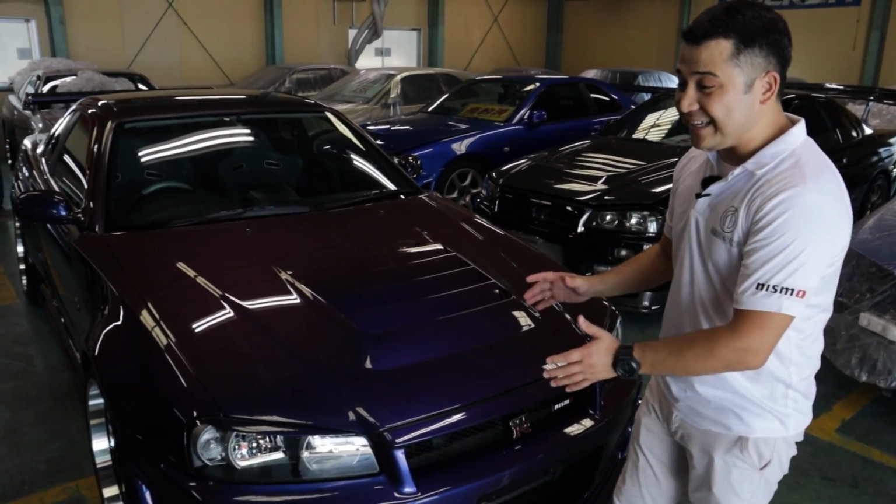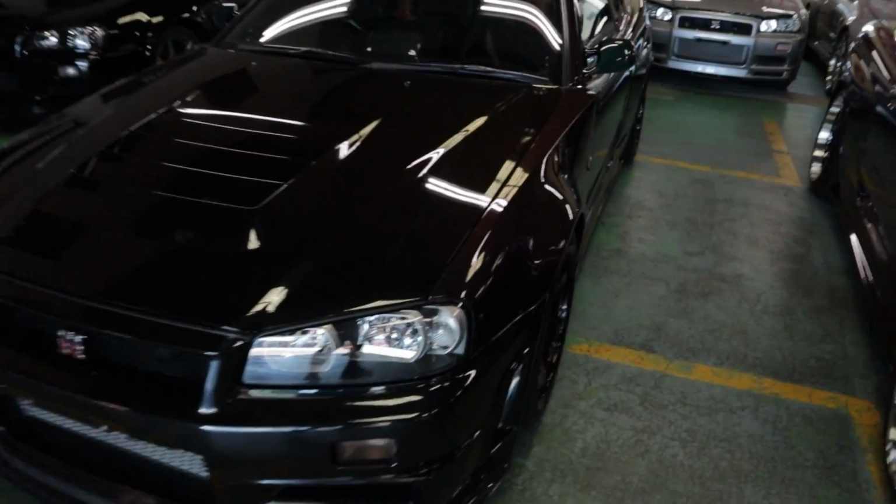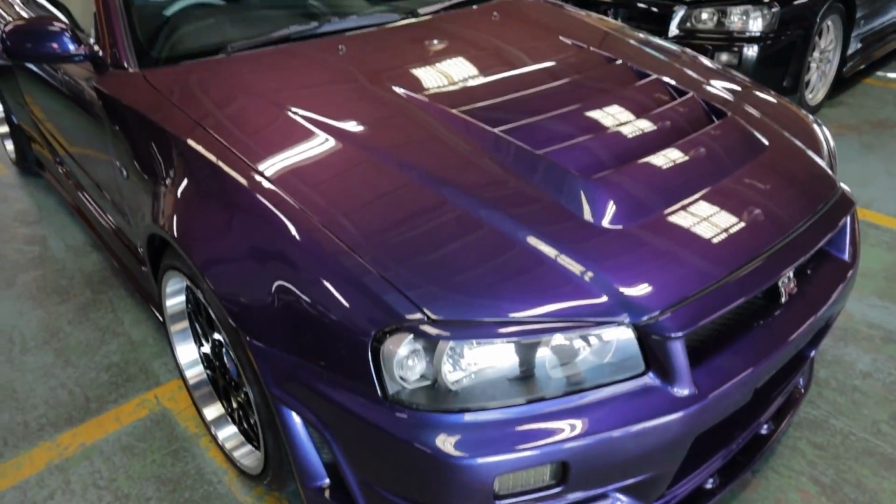And he really wanted not Midnight Purple 2, but Midnight Purple 3. And as you can see, there's a good paint difference. Oh, very different, yeah. This one is darker. It's hard to tell on camera, but you can obviously see there's a massive difference between these two.